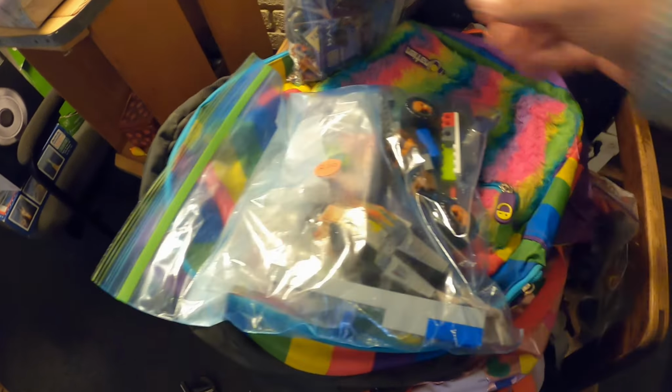But I always do pretty good with backpacks. If you're a reseller and you're thinking about getting into reselling, backpacks are always a good buy. You do want to test the zippers, make sure that there's no real bad stains. But I usually do really good with backpacks, and something like this will do $25 easy.